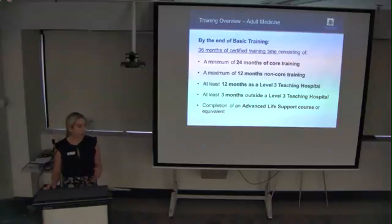So as you can see, here is an overview of adult medicine training requirements. You must complete a minimum of 24 months of core training, which includes 12 months minimum in medical specialties, 3 months minimum in general and acute care medicine. You must also complete a maximum 12 months non-core. However, this can be replaced with additional core training. Please also note that we have flexible training options if you decide to interrupt your training or go part-time. More information on the flexible training can be found on page 22 of your basic training orientation guide.